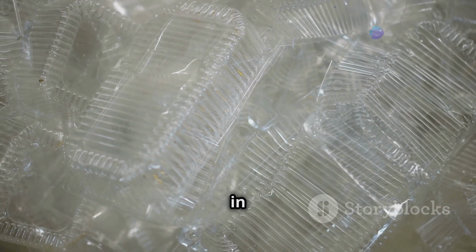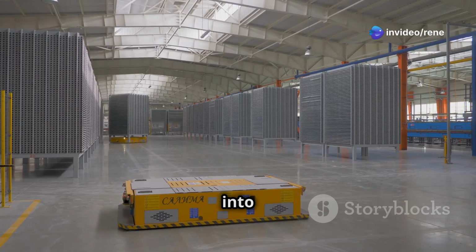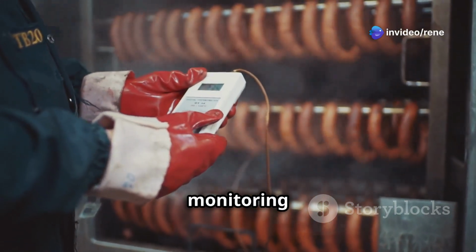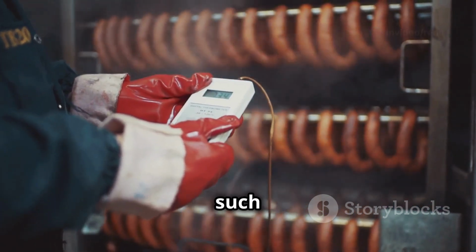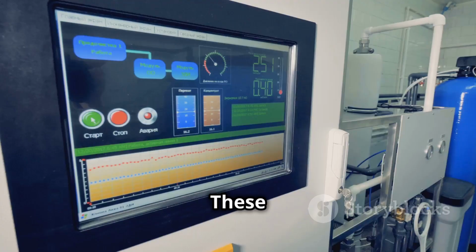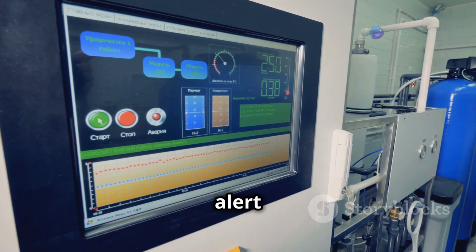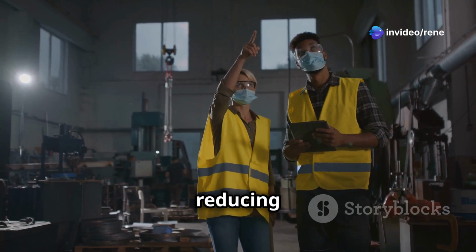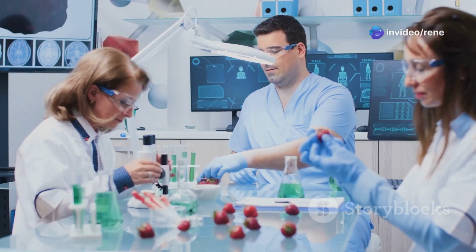Quantum dot sensors embedded in packaging materials or integrated into food storage facilities can provide real-time, continuous monitoring of food quality parameters, such as microbial contamination, temperature, and spoilage indicators. These IoT-enabled systems can alert stakeholders to potential safety issues, allowing for timely interventions and reducing food waste.